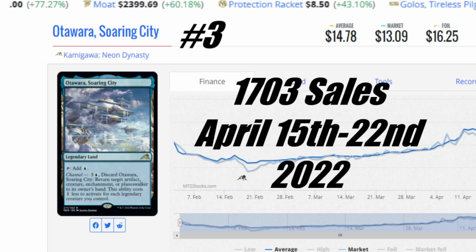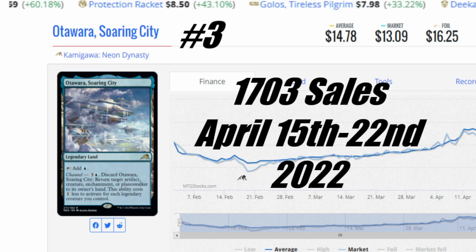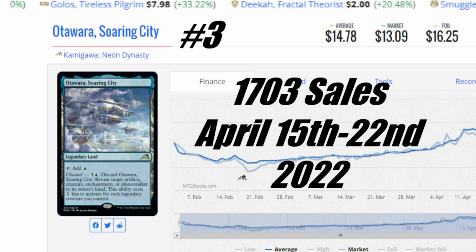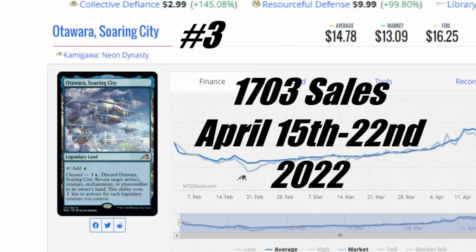Doesn't come into play tapped. Wizards, they designed it so well. Now, the average price, $14.78 US. The market price is $13.09 US. And a foil, again, $16.25. I like that there's some variation there in the foil.